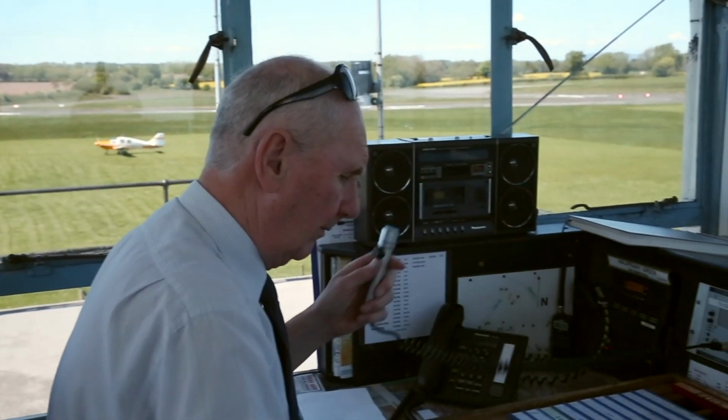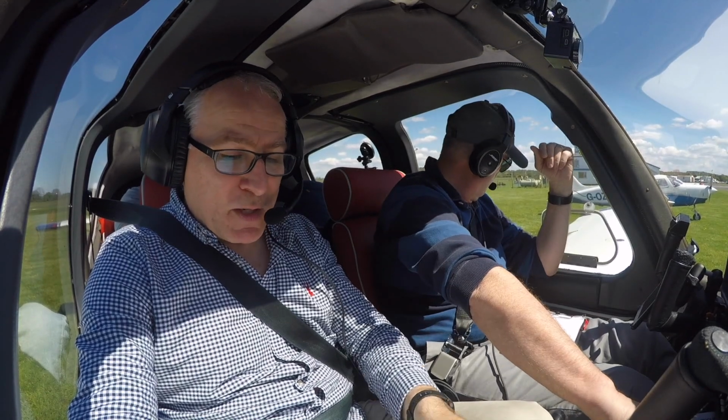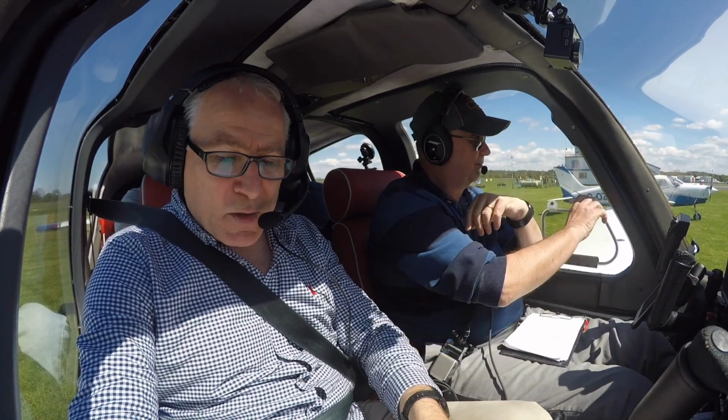Halfpenny Green information, Golf Bravo Hotel Delta X-ray, TB10 on the grass to the west of the tower, requests aerodrome information and taxi, VFR flight to Tatenhill.